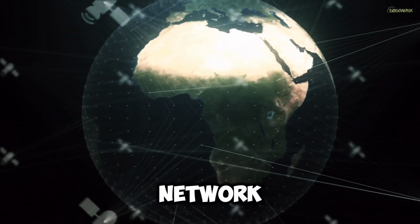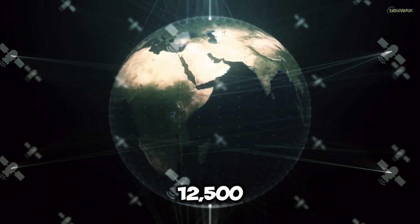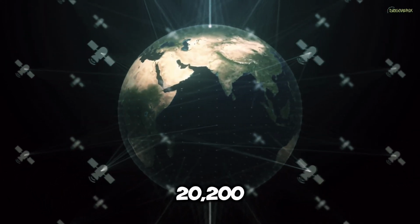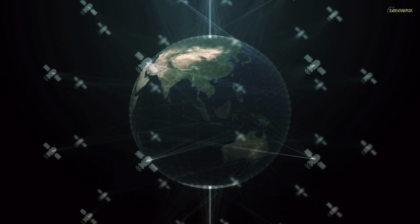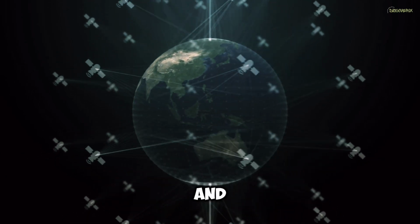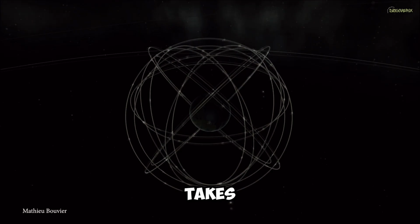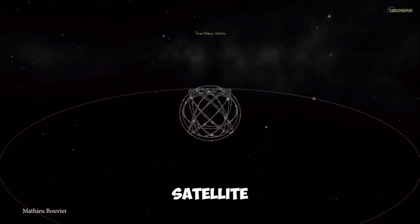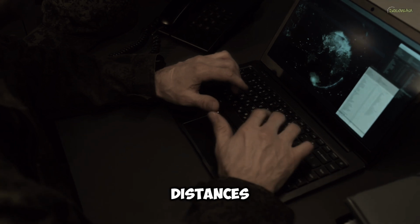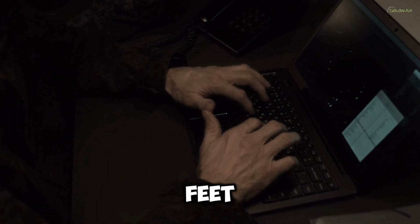GPS operates through a network of at least 24 satellites orbiting the Earth at an altitude of around 12,500 miles, or about 20,200 kilometers. These satellites are continuously transmitting signals that contain their current time and position. The GPS receiver on the ground picks up signals from multiple satellites and uses the time it takes for each signal to reach the receiver to calculate its distance from each satellite. By triangulating these distances, the receiver can determine its precise location, often within a few feet.